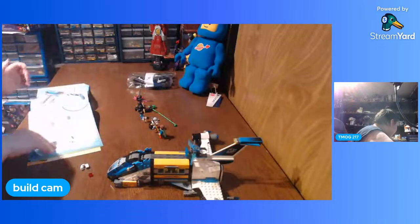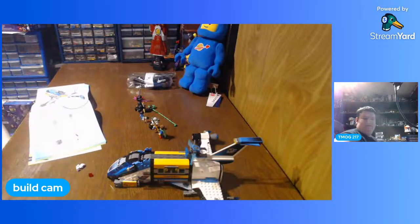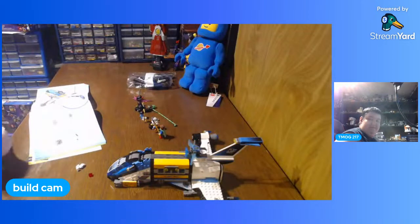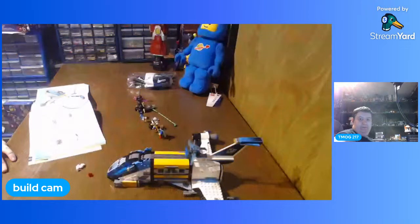Yeah, and then it just tells me to go to the next bag. So maybe these are genuine extras? I got it in this bag. Just doesn't feel right, you know? Let's see. Bricklink.